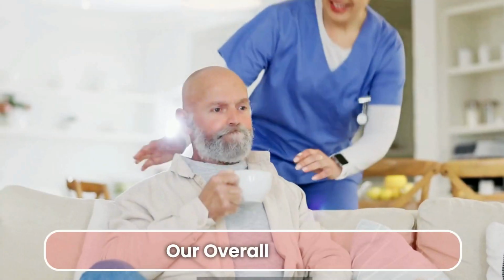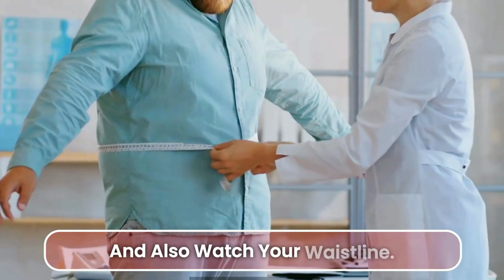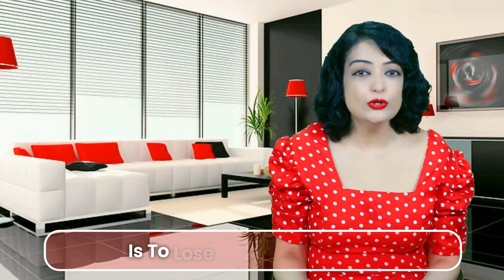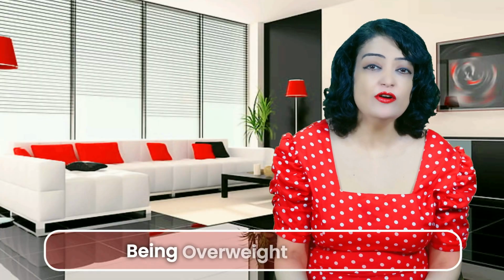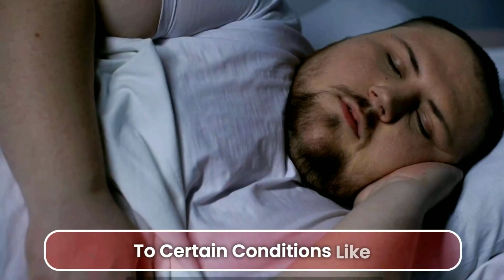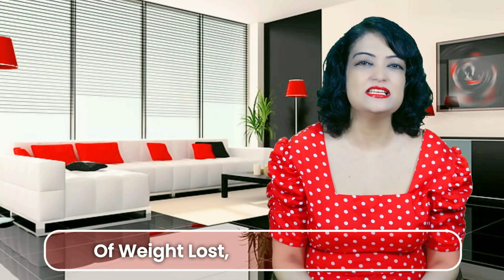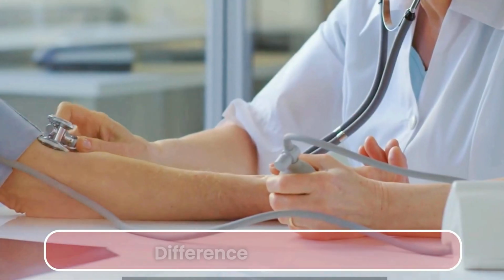Number 1 is lose extra weight and also watch your waistline. One of the most effective ways to control our high blood pressure is to lose our extra weight. Blood pressure tends to increase as our body weight increases. And also being overweight can lead to certain conditions like sleep apnea, which can further raise our blood pressure. For every 1 kg or 2.2 pounds of weight lost, blood pressure can fall by 1 millimeter of mercury. And this small reduction can make a significant difference over time.